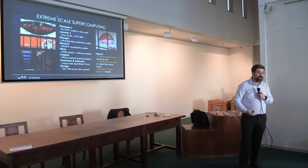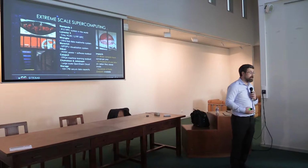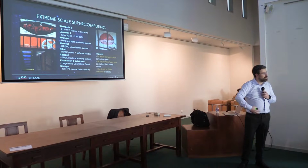Our traditional stakeholders, the people that usually use this type of systems, are heavy-duty, computationally intensive application users, mainly physics, chemistry, drug discovery, things like that, where they launch a job and it will go and occupy a large portion of the system. It will run for hours, and at the end, they will get a result.